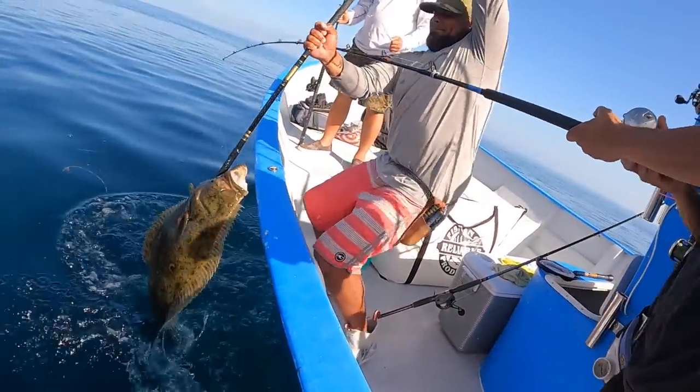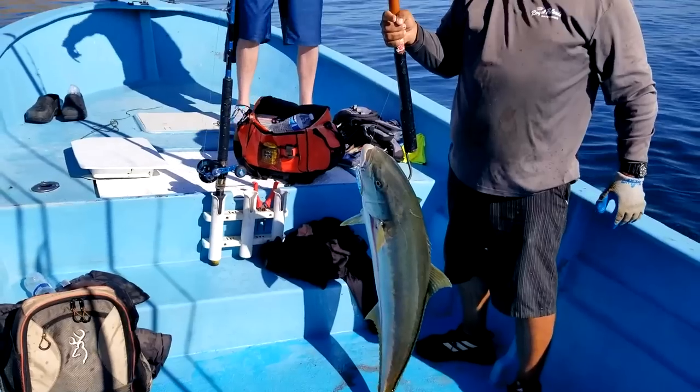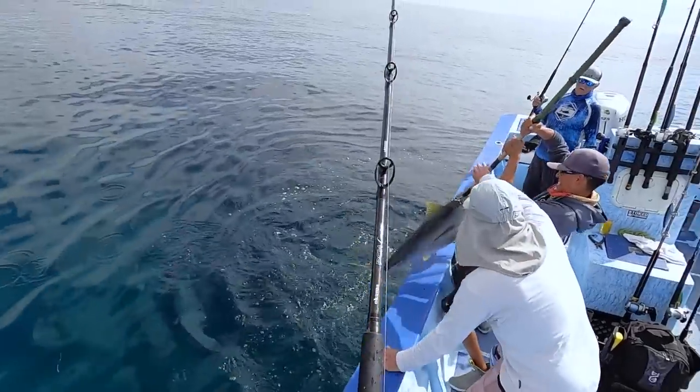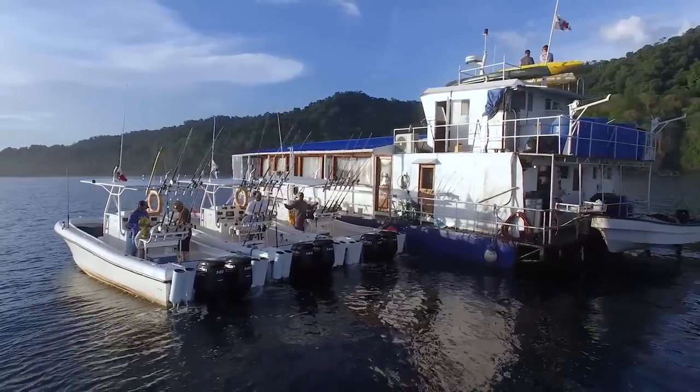Today, the fishing goes bonkers with a ridiculous wide-open halibut bite. Yeah, that's right. I said a wide-open halibut bite. Crazy. Then, we wrap up this incredible day of fishing with some personal best yellowtail that send a few of us into a stoked atmosphere. Let's go fishing.